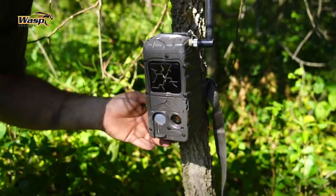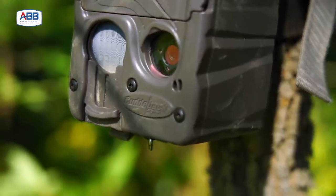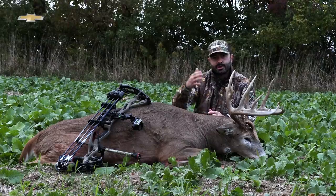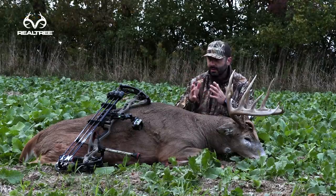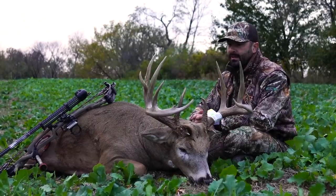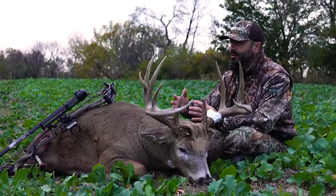Even when I hunted public land exclusively, that was probably about 10 years ago, I loved using trail cameras. As my hunting matured to targeting mature bucks, then I wanted to deploy cameras, find deer to target, you know, be able to study pictures, accurately age them. And that's translated now that I own land to just an excellent management tool.